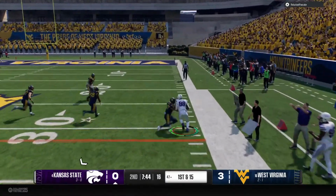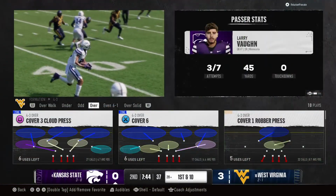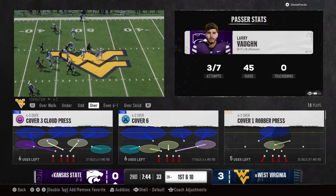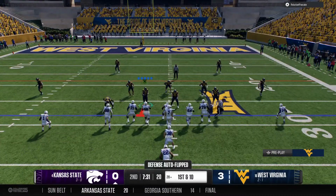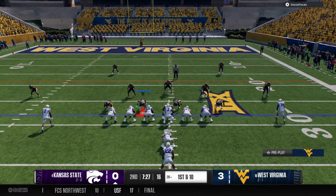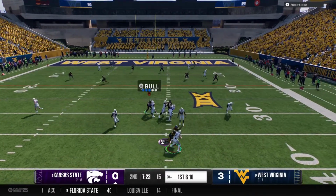Short pass finds the tight end. That's a big gain before he goes out of bounds. It'll move the sticks. More than enough for a first down. Just a good job of spreading the wealth, making sure everybody's getting their touches. When you do that, the defense can't lock in on one guy or two guys. Make them have to be aware of everybody, and allows you to continue to spread the ball around and spread the field, making it tougher for this defense.